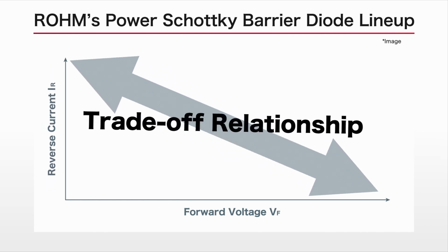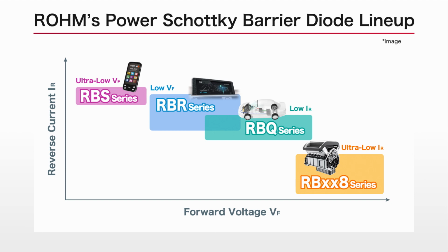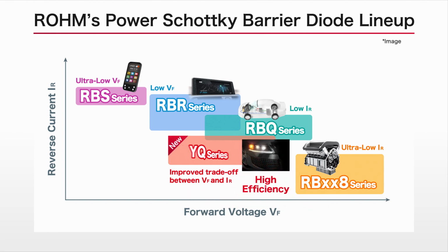However, as these are generally in a trade-off relationship, ROHM offers four series that allow customers to select the best product based on set needs. Now, we have expanded our lineup with the YQ series of high-efficiency Schottky barrier diodes.